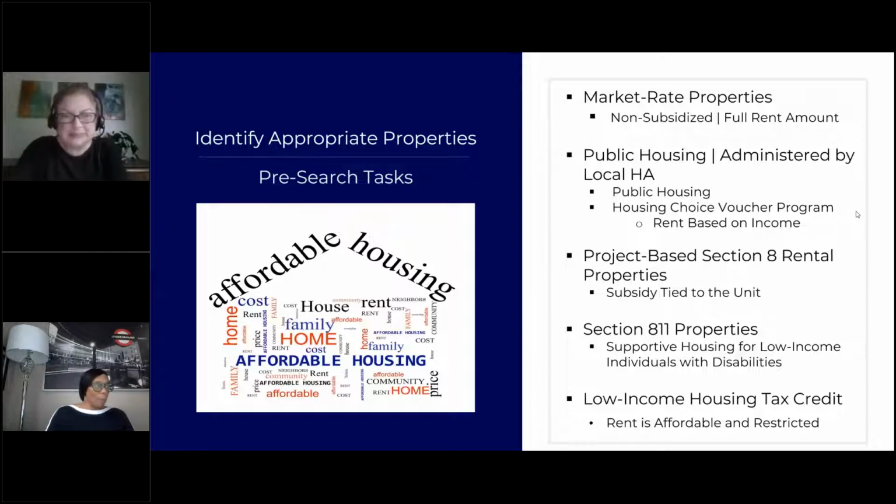So let's talk about market rate properties. These are properties that are non-subsidized properties for which a client will pay the full rent. So if the rent is $800, they would pay the full rent. So there's no subsidy to a market rate property.